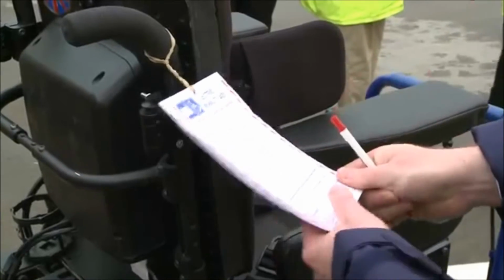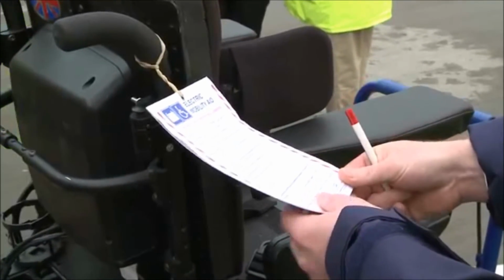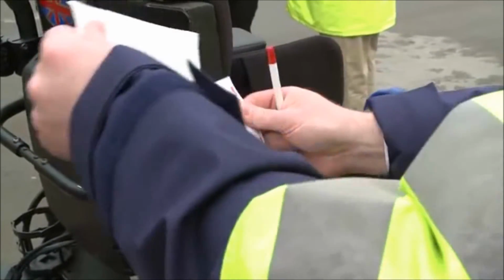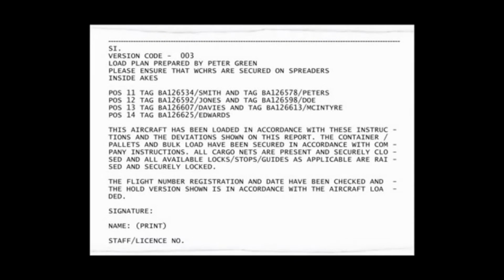If all is okay, the loading supervisor signs each electric mobility aid tag to record that the gross error checks have been completed. A carbon copy of each tag is removed and kept on the flight file. Special instructions, or SIs, provided on the loading instruction report detail the planned loading location of each mobility aid by reference to its baggage tag number. The instructions also indicate that these wheelchairs are to be secured on spreader boards inside the unit load devices.